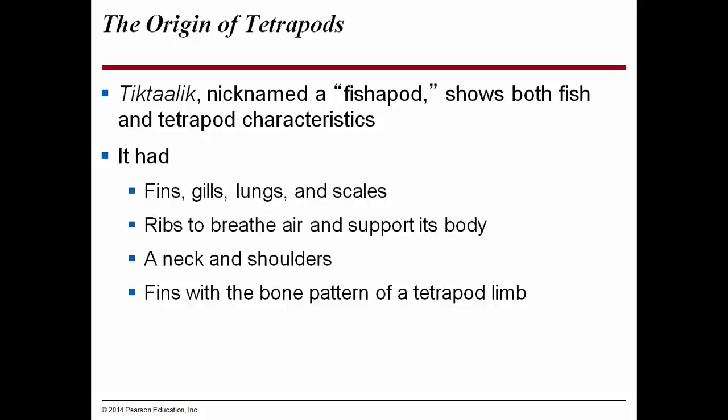It had fins, gills, and scales. It had ribs to breathe and support its body. It had a neck and shoulders. It had fins with a bone pattern like a tetrapod limb.